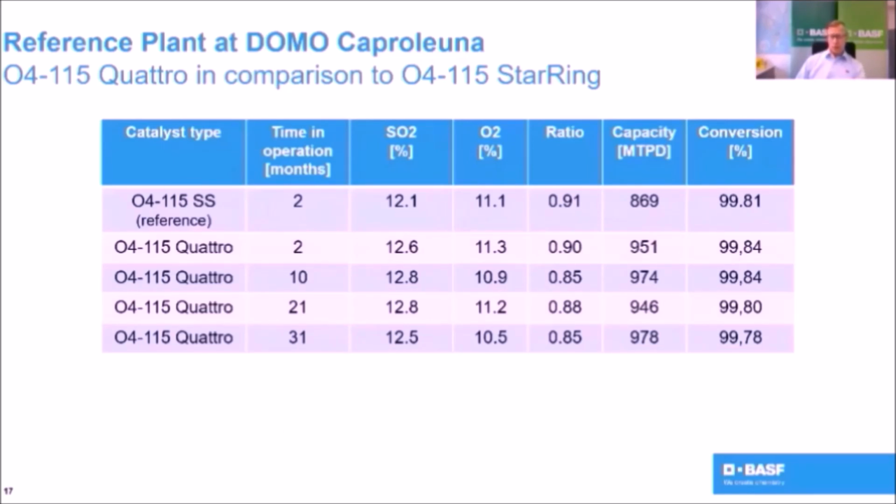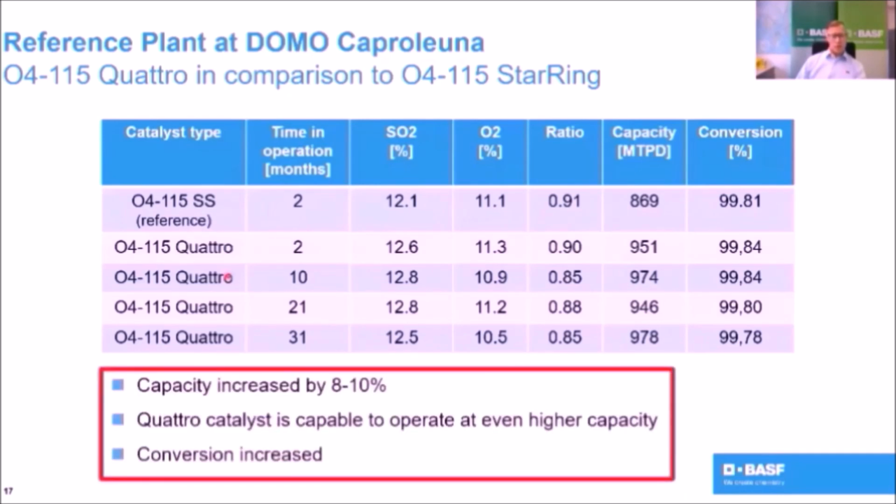And our customer now operates this unit for more than 3 years with the quattro shape without any issues, and they're very satisfied using the quattro shape catalyst. It's most likely that they will increase the bet of changing from starring catalyst to quattro shape catalyst.